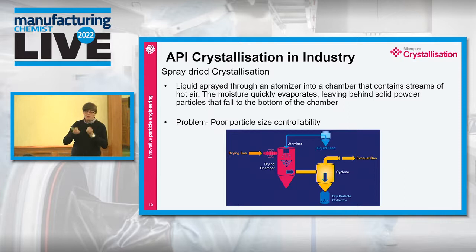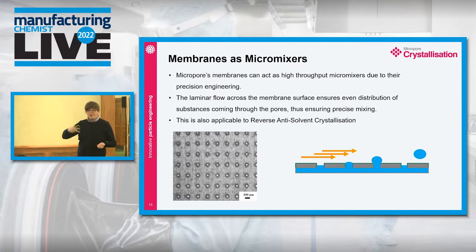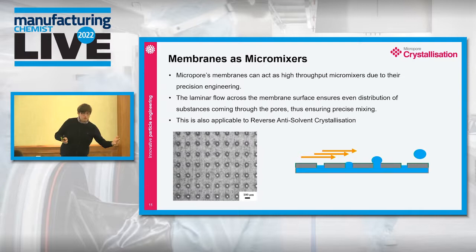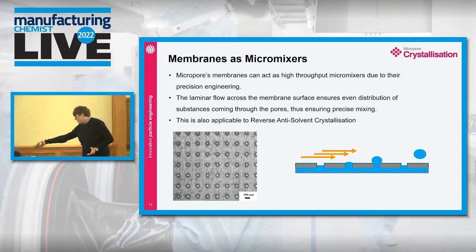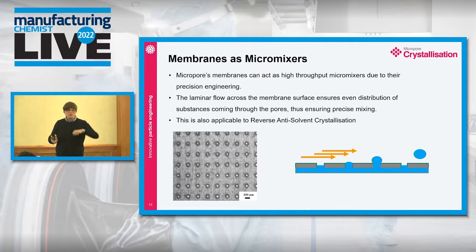So what is Micropore tending to do? Well, Micropore is finding an alternative to this with our patented stainless steel membrane technology. Our membrane technology has previously been used for emulsions, but acts as a means of controlling the introduction of one solvent into another. Here we have our membrane, a particular laser cutout of what we offer. The pores can vary in size between 5 and 100 microns. The pitch, which is the distance between the pores, can also be tailored from 100 to 1,000 microns. Again, an emphasis on the flexibility in how you can control the introduction of one solvent to another.